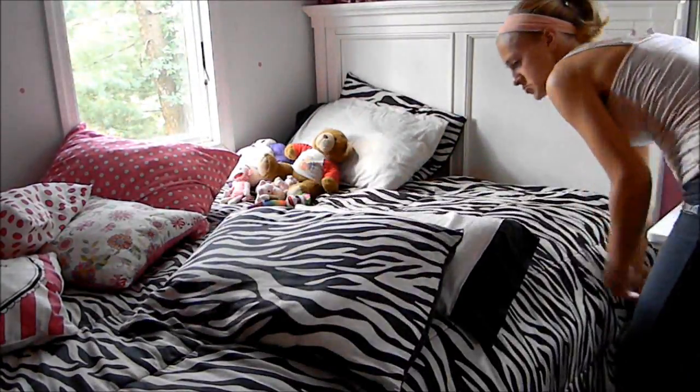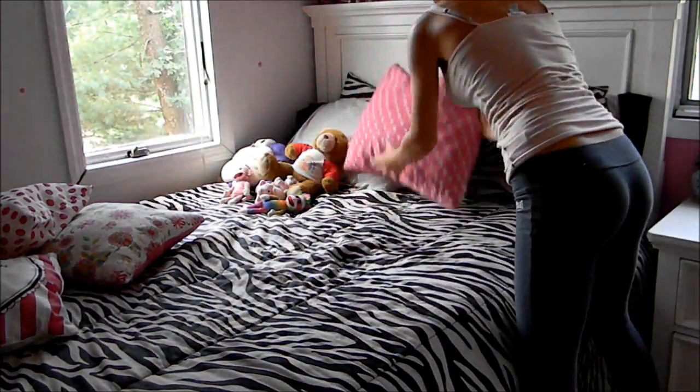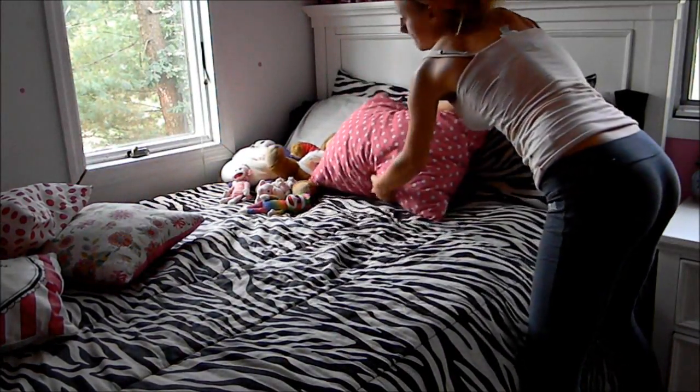And then I just make my bed because, I don't know, I just like to have a clean room looking for when I get home from school, I could just sit on my bed and relax.